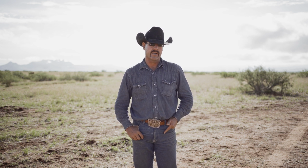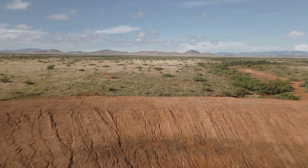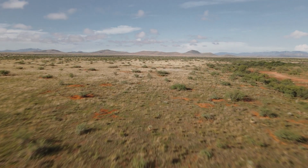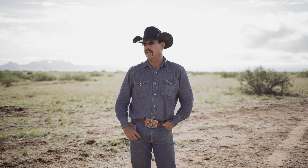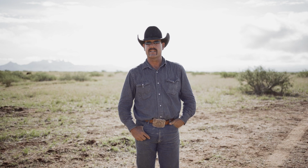I run quite a few bulls out here, but this is bigger country, and the bulls go lay up and batch off on their own, you know what I mean? But I think these tubs have really helped us a lot on the conception deal.